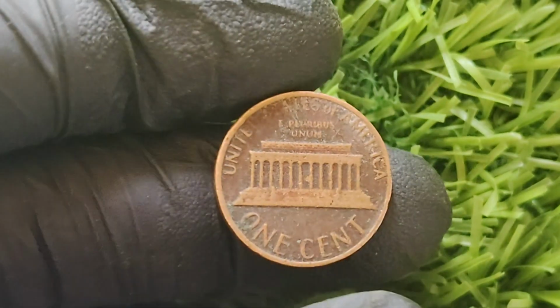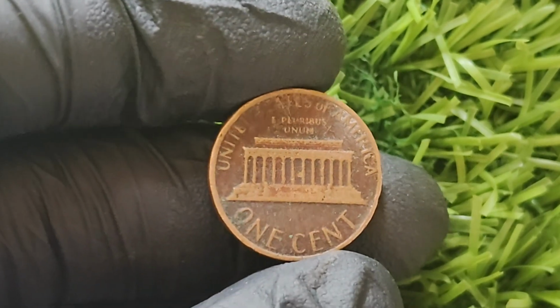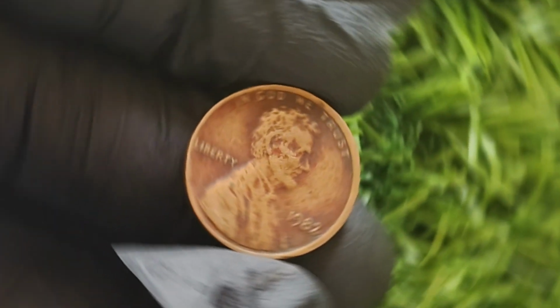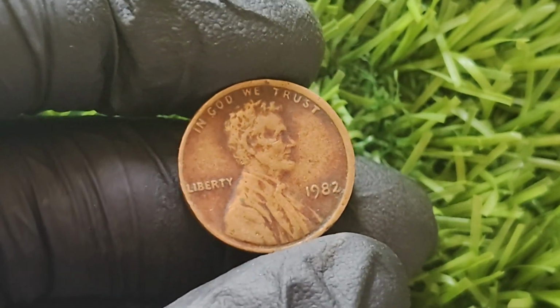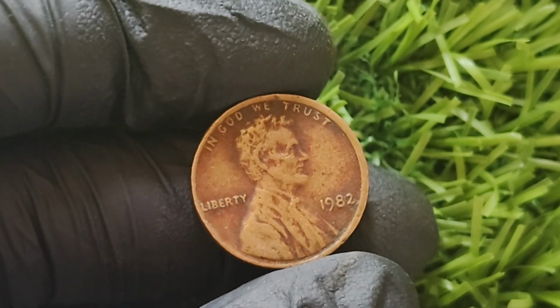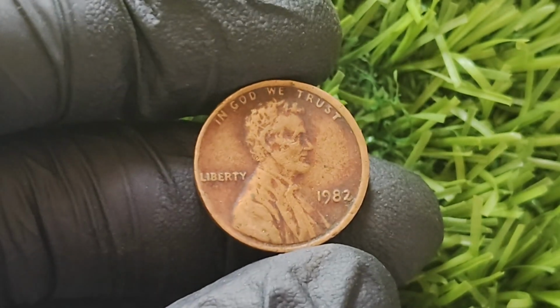But before we dig into what makes this coin so special, let me take you back to a moment that changed everything for me. A few years back, I was helping my dad clean out his old garage. You know the kind: stacked boxes, rusted tools, forgotten memories. I found an old coffee tin labeled penny jar. Thought nothing of it. But my dad chuckled and said, "Some of those are from the 70s and 80s. You never know what they're worth."